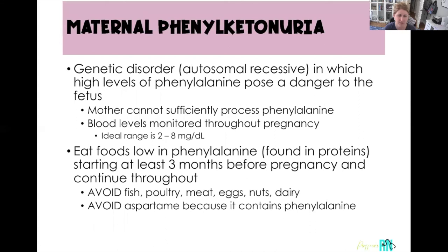Let's talk for just a second about phenylketonuria. Phenylketonuria is a genetic disorder, so the mom has been born with this disorder. It's autosomal recessive, in which the body is unable to process phenylalanine. Phenylalanine is an amino acid found in protein. When women eat protein that contains phenylalanine, their body is unable to process it. The levels of phenylalanine in their blood get higher and higher and can become toxic.